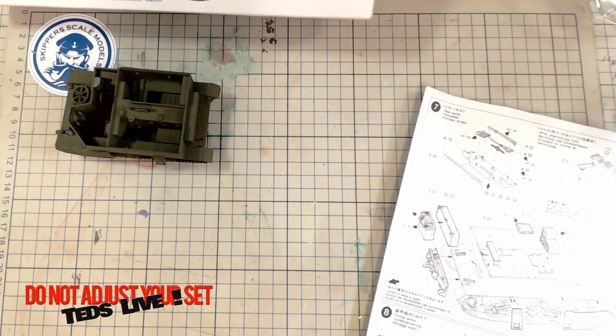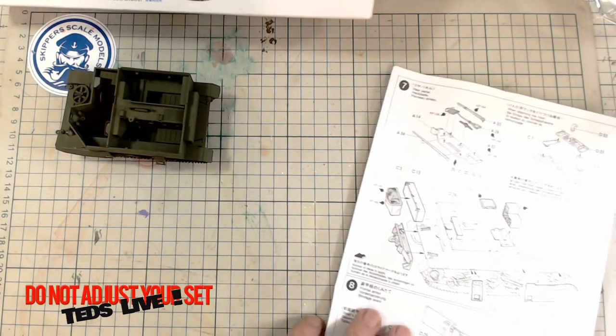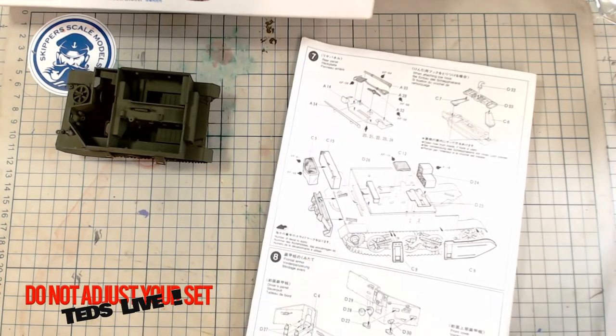Fox says that's easier than his method, which is to drill a hole in a foot and glue a cocktail stick. No, just glue the sprue onto it. It just snaps off quite cleanly. Yeah, I promise you, it does work. Try it.